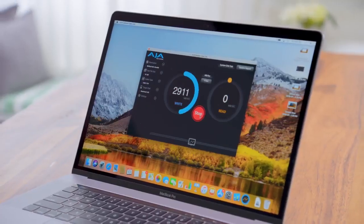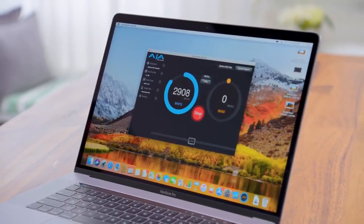write. Just like the iMac Pro, a lot of this speed has to do with the fact that it is using a T2 chip to handle all of the stuff, including actually running the SSD. So when it comes to writing and reading at almost 3 gigabytes per second, that's actually really cool. I've got to admit, that's really fast.